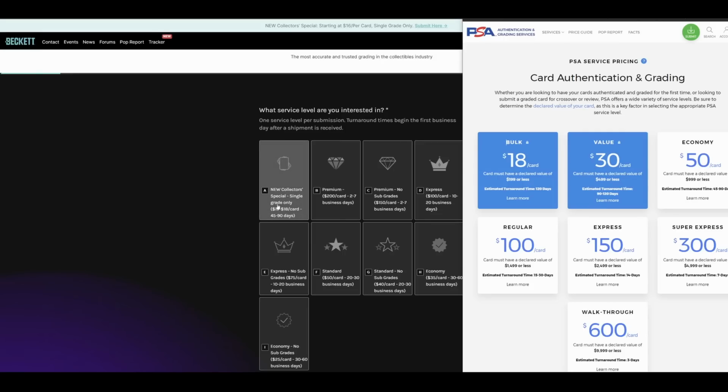You're talking about $18 a card with no subgrades. There is no way I am sending stuff to Beckett at $18 per card with a 45 to 90 day turnaround time with no subgrades when I could send it to PSA for $18 a card bulk. Now, to be fair, PSA caps you with a $200 declared value. Beckett does not, so you can play a little fast and loose with that. My problem here is the no subgrades.